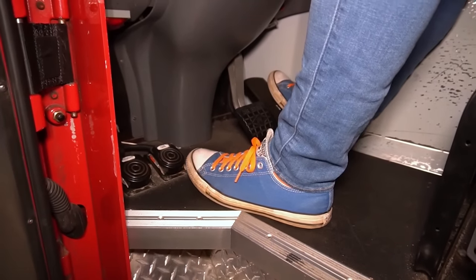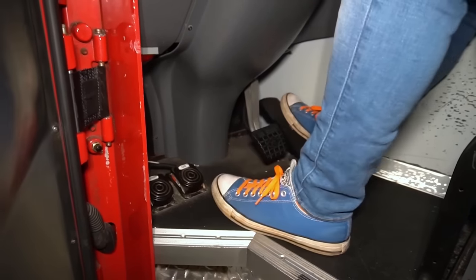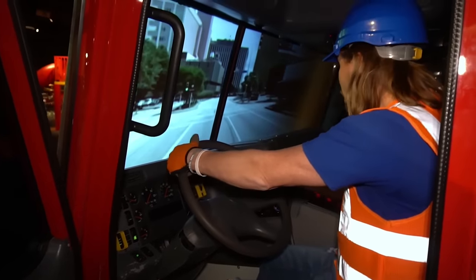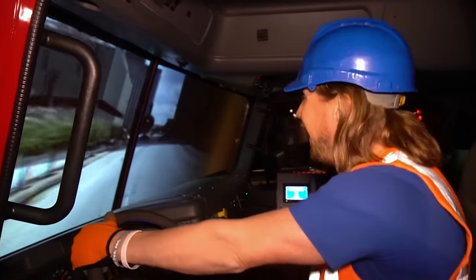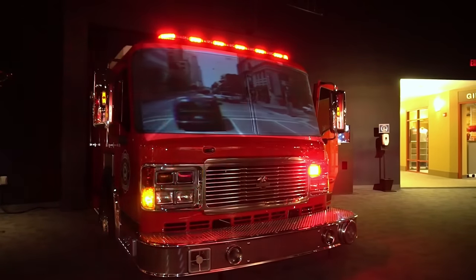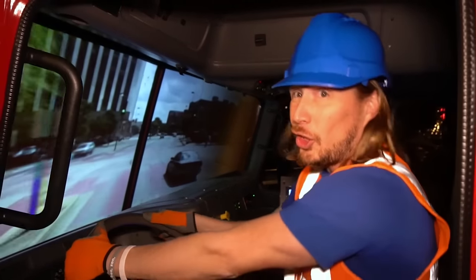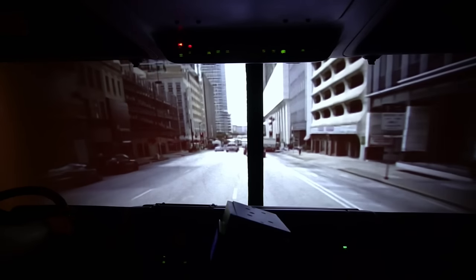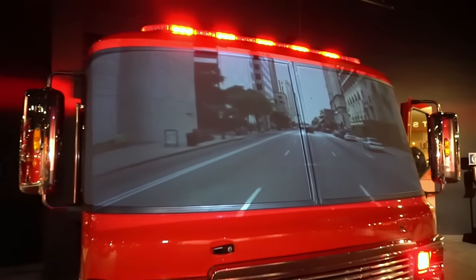There it is. And the air horn. Oh, that's great. And we just gotta go. Let's go to the emergency. This is great. It's like I'm a real firefighter. Handyman Hal, to the rescue. Oh, yeah. Watch out, everybody. We're coming through. We got to get to the emergency.